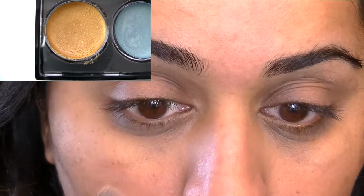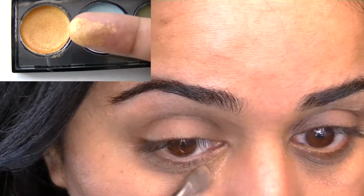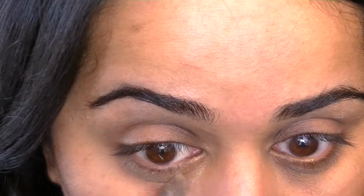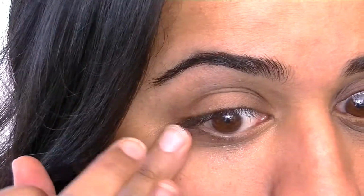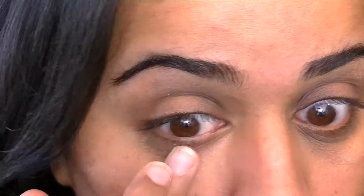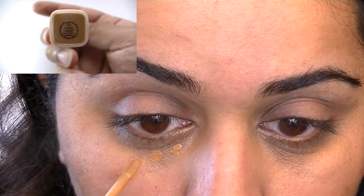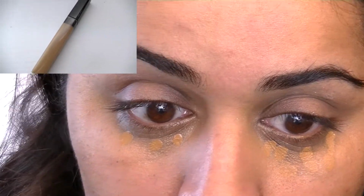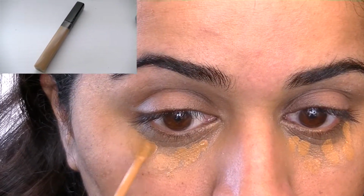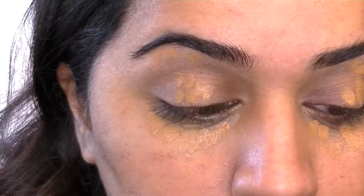To cancel out the dark color under my eyes, I'm using the orange shade from this Revlon cream eyeshadow quad called Eternal Sunshine. I'm still deciding if I like it though because it did crease pretty quickly. Now I'm concealing my upper and lower lid with the Maybelline Fit Me Concealer in Cafe. Again, I'm not sure if I like it too much. It was a pretty good match for my skin, but it was creasing pretty quickly.